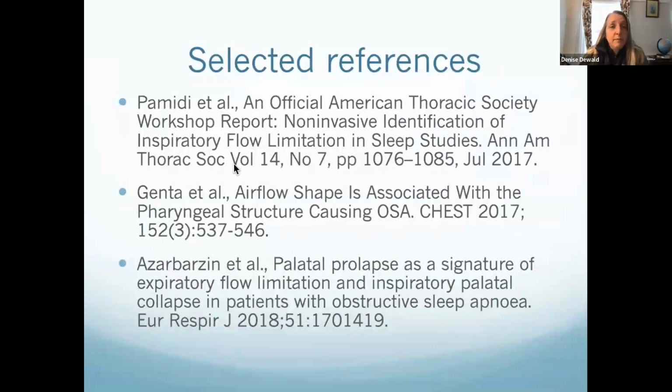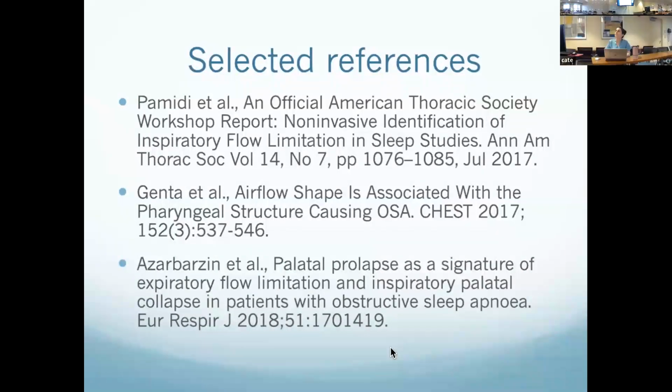And here are some selected references. This is a nice paper, this Pamiti. It's an ATS workshop report on inspiratory flow limitation, and this Henta study, and then this Azerbaijan. And I can email those to you if you'd like. Yes? Yes. All right.